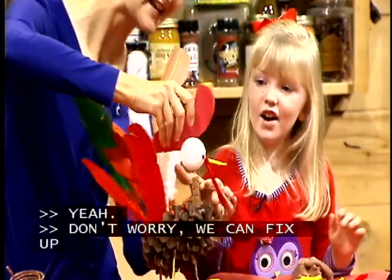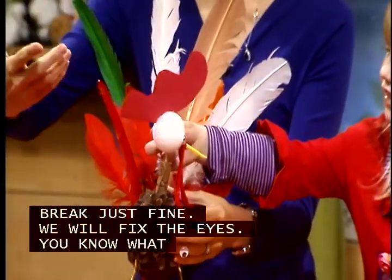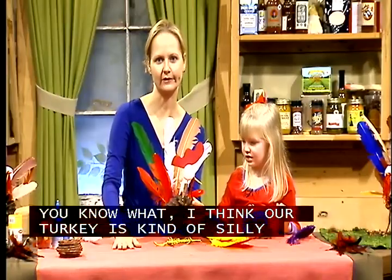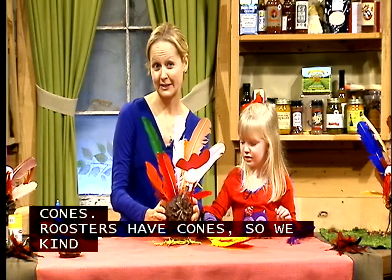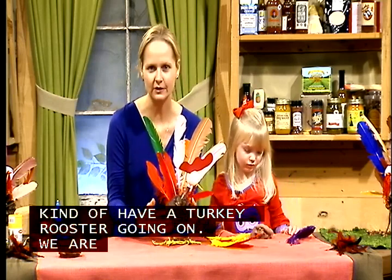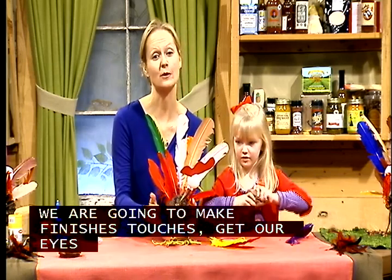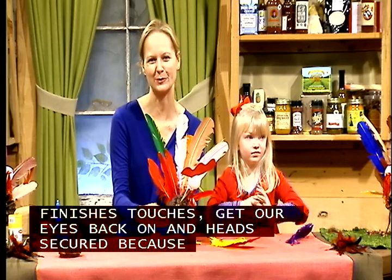We'll fix the eyes. Now, you know what? I think our turkey's kind of silly because turkeys don't have combs. Roosters have combs, so we kind of have a turkey rooster going on. We're going to make some finishing touches, get our eyes back on, and get our head secured because poor Purple turkey is not looking very good. And when we come back at the end, we'll show you our finished project and give you some ideas in case you want to do something just a little bit different.